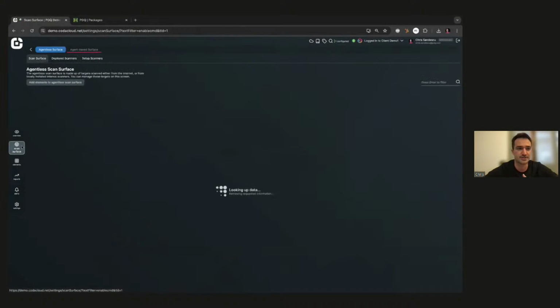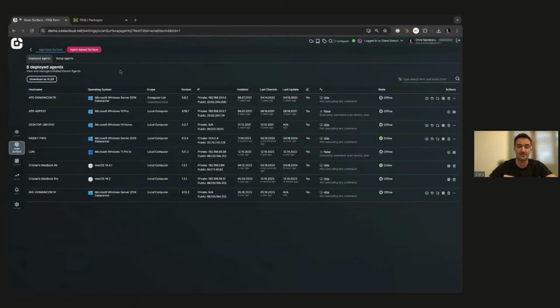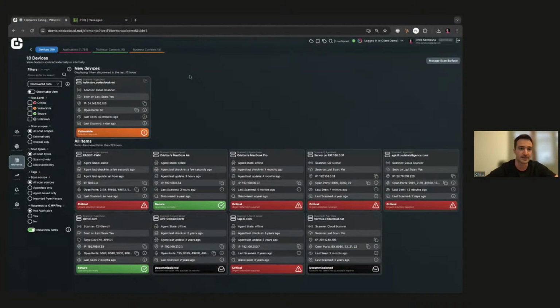Maybe we could start with the differences between agentless and agent-based, right? A lot of people prefer agents, and then we have a lot of people that have some issues with deploying agents. So we combine both of them in the same SaaS platform that is Detect. You can have agents deployed locally on any type of platform: Windows, Mac, Linux. And then you can add network scanners on top of that. Those could be deployed on-prem, in the cloud, wherever you want them to be deployed, and they'll continuously scan the network.